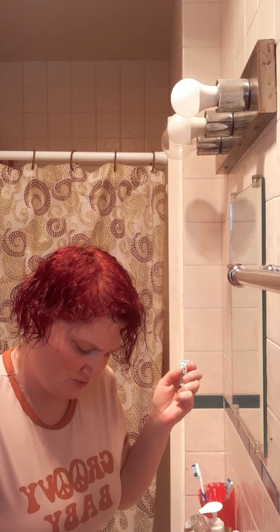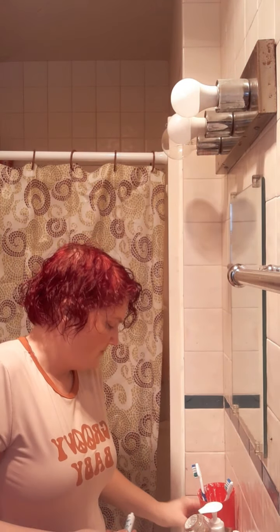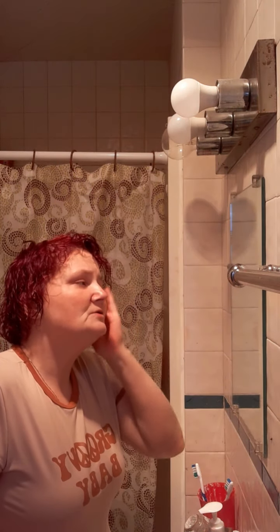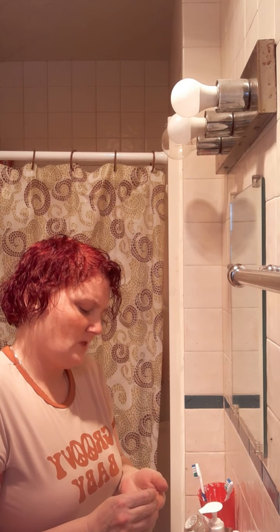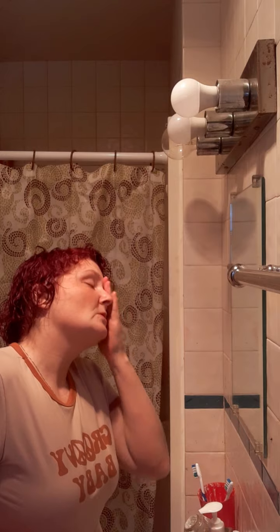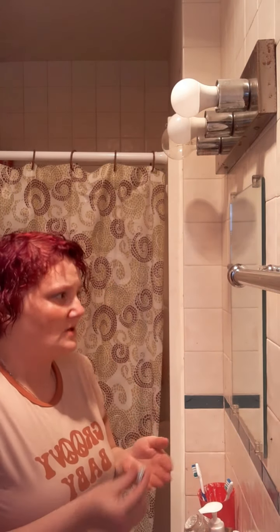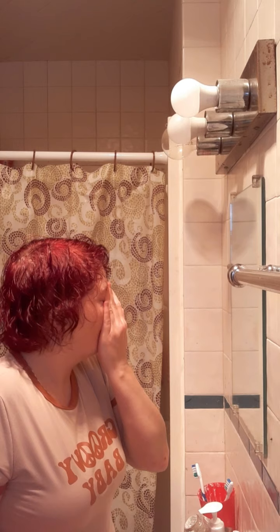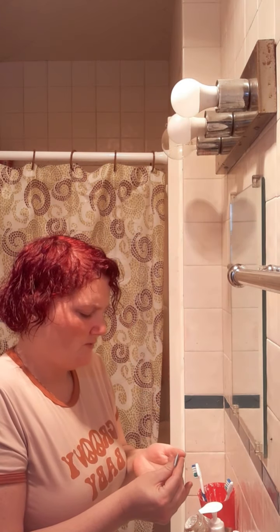The Professional Light Primer. I'm trying to do more makeup, but not as heavy makeup as I used to do. And this primer is amazing because it's got very, very little color to it. I moisturize my face after my shower, but this has very little color. Feels like I'm wearing absolutely nothing. I'm putting not even a quarter of a fingertip full on at a time.